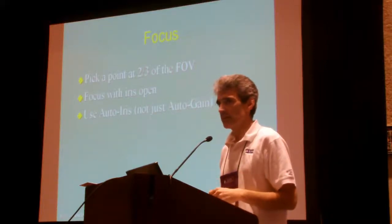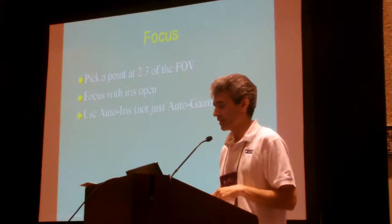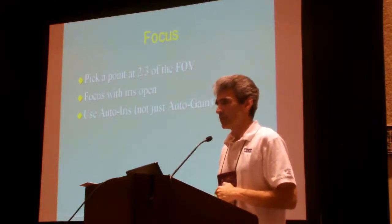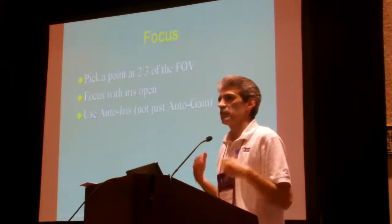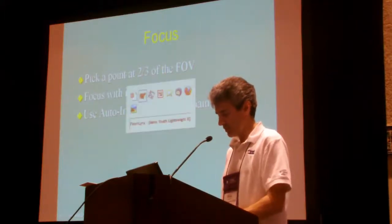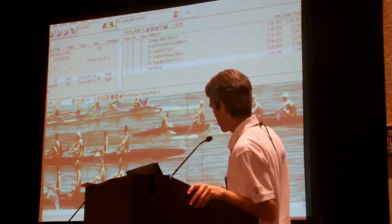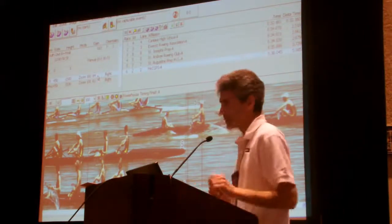This is something that I suggest to people nowadays. Now, in the years since we've had this functionality, I always use this feature outdoors now, which is auto iris, which is different than auto gain. And so auto gain is the camera electronically adjusting. That's the gain number. So this number over here, right? That's the electronic gain.